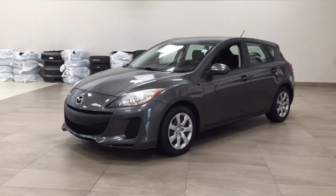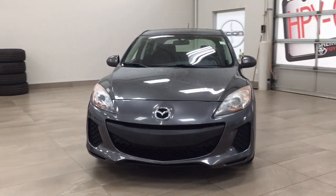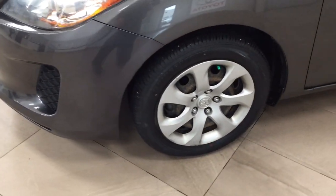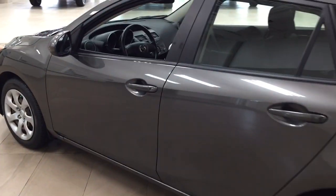Now a couple of the exterior features that you will see on this Mazda 3 is its daytime running lights, and then if we take a closer look just over on the side, you'll see your 16-inch wheels. You also have your foldable mirrors, and the color we're going to be taking a look at today is gray.